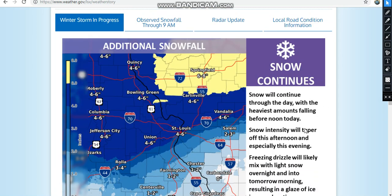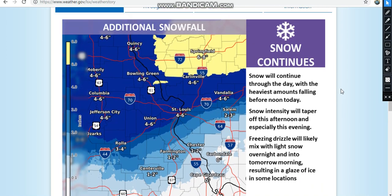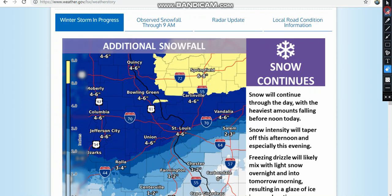St. Louis got so much snow. So, additional snowfall, updated through 9 a.m. this morning. Okay, this is kind of old; they really haven't updated this. But yeah, 4 to 6 inches in St. Louis, and Springfield 6 to 8 inches of additional snowfall. But you get the picture here.